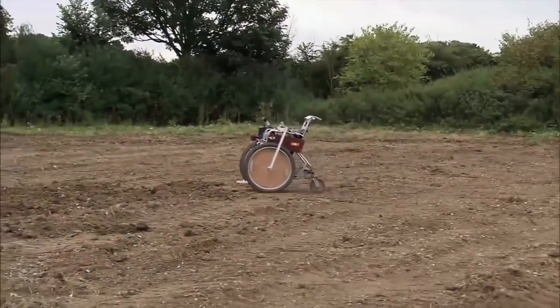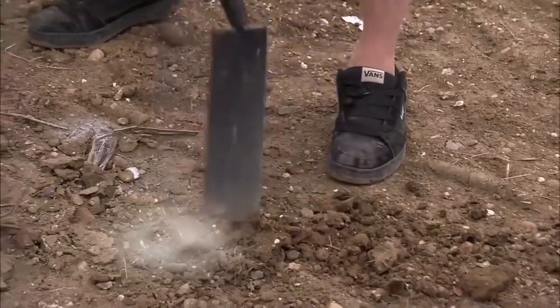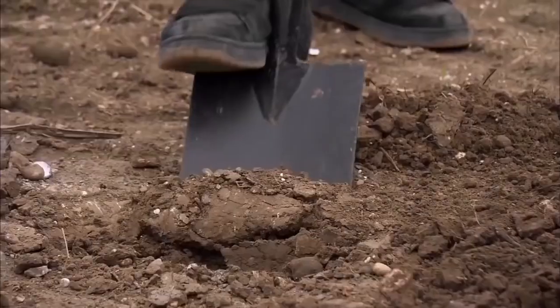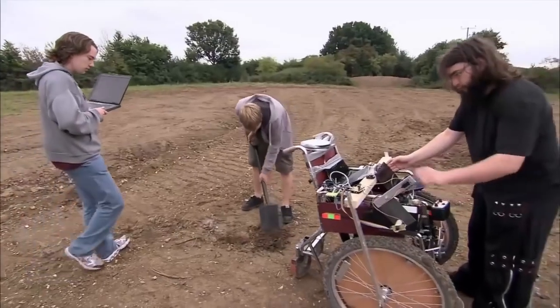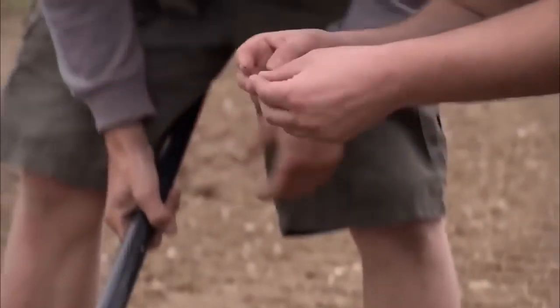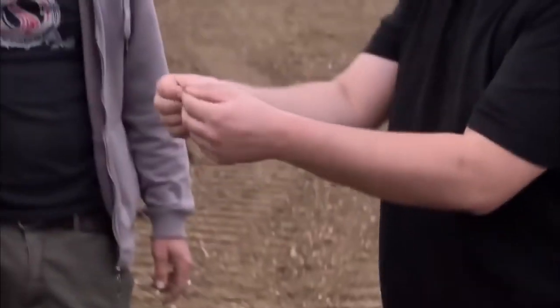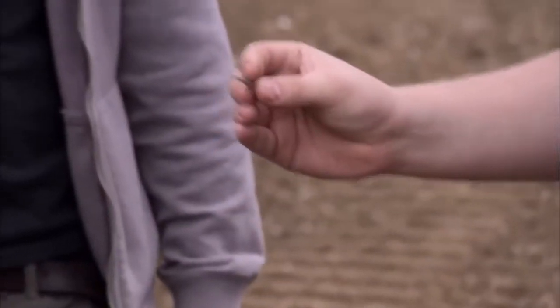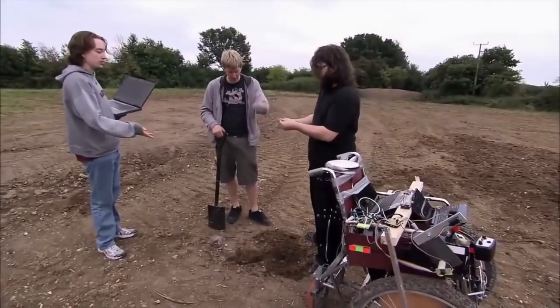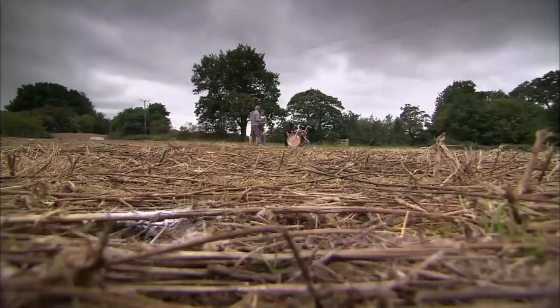Oh! That was a something. Spray. That was a metal. Spray. Silver dot marks a spot. It's the treasure bot's first find. Has it discovered part of an ancient Viking hoard? Yes! It's the end of a zip. Our first treasure. I'll tell you what, if we keep going like this, we're going to have a new garment. Nice. No, but that is good. That works. Very good. Right, I'm keeping that. The treasure bot finds a metal object all by itself.